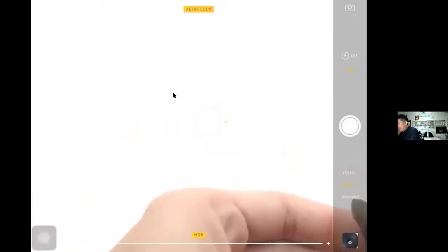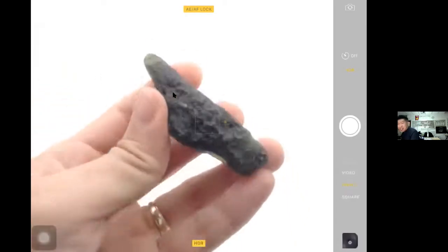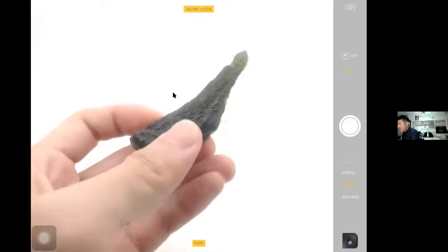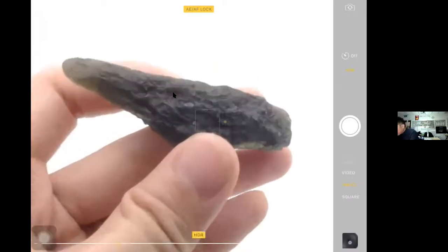Okay, let me zoom out a bit. I try again. See, look at the shape. Very unique, right? So awesome. Look at that. Look at the shape. I really like it. Let me zoom in a bit.